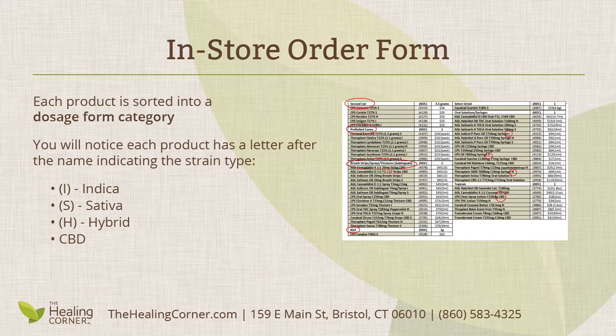When using the in-store order form, you'll notice that each product is sorted into a dosage form category. You will then notice that each product has a letter after the name indicating the strain type: I for indica, S for sativa, H for hybrid, and CBD for CBD strains.